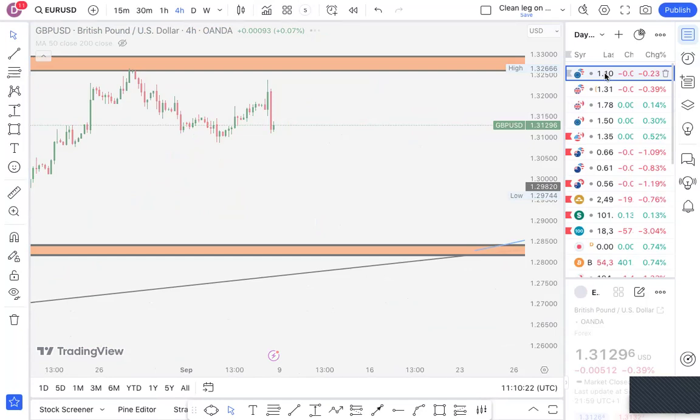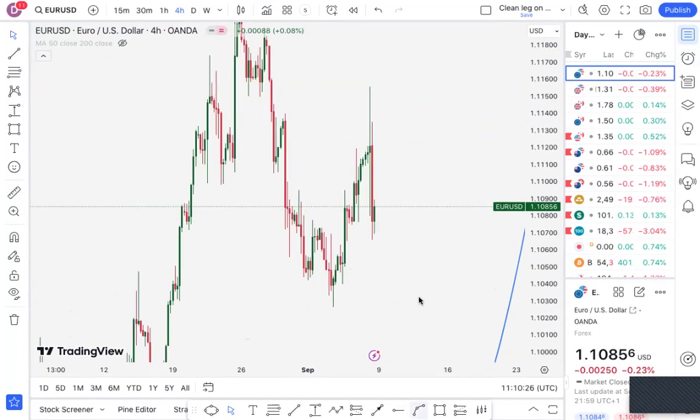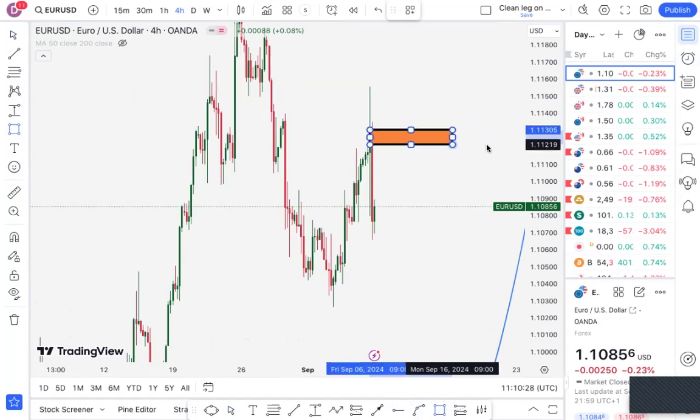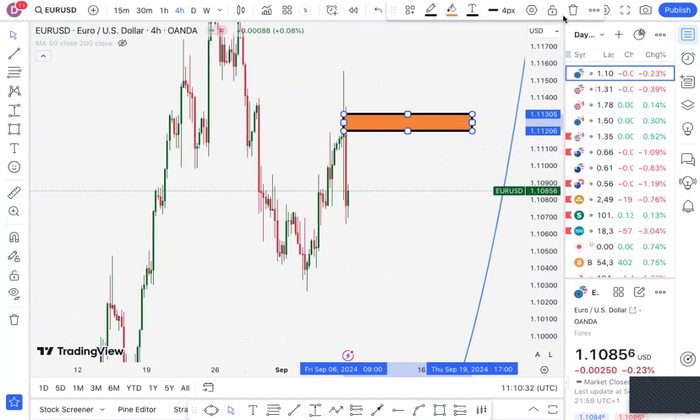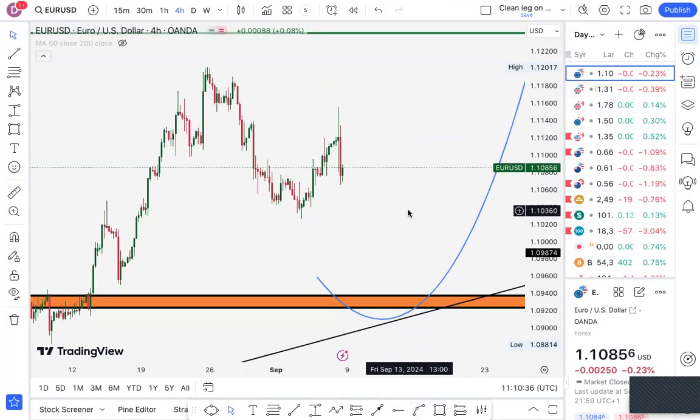Back to the euro. Let me see if we have any decent shorting opportunity. Probably a pullback into this supply level here, and then we start looking to short. However, long story short, if you're actually short on this pair, you need to be very, very careful, because the market could easily spike up, as you can see here. It spiked up into the supply level here, but these things happen.